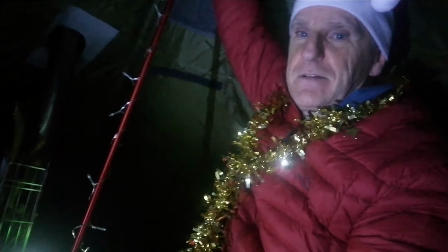I'm starving hungry. I'm just about to light my titanium wood burner, but because it's Christmas, I thought I'd better bring a Christmas tree and switch the lights on. So here we go. Welcome to my Christmas light switch on. Ta-da! Luxury winter camping. As it's Christmas, very Merry Christmas to everybody and all the best in 2022.